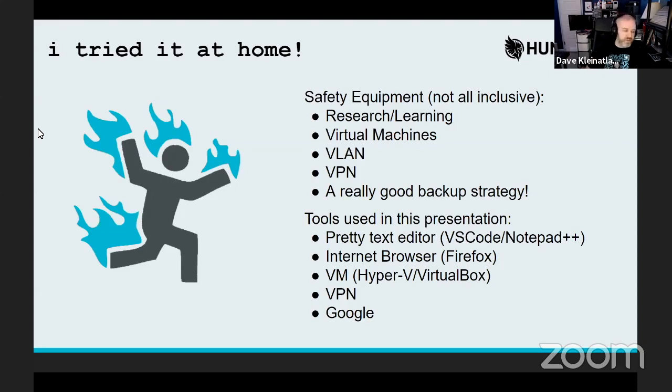Tools that I use in this presentation: you don't need a bunch of fancy tools to learn. You don't have to go out and buy a bunch of crazy stuff to start learning. Everything that I have listed here is free other than the VPN. The first thing is a pretty text editor. The feature you're looking for is context highlighting. If you're not familiar with the coding side of things, it helps highlight words used in the programming language to make them stand out, to make things a bit more organized.